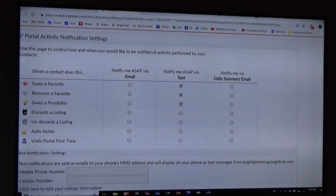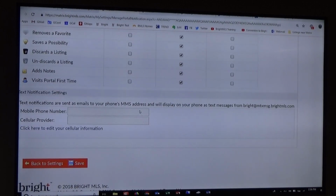When my client does any of this stuff, if you want to be able to follow up right away, and that's such a big part of your job, set it up so that the system texts you when they do something in there, and then you can reach out to them. Wait a little while. Don't call them right away because they'll think you're creepy. Just wait a couple minutes and then contact them. And if you do this, we're going to want your cell phone number and all that stuff.